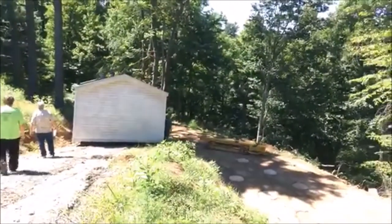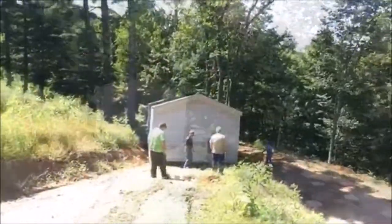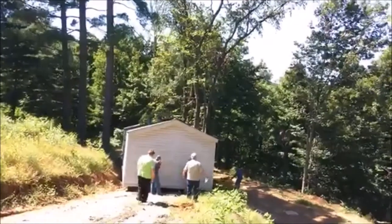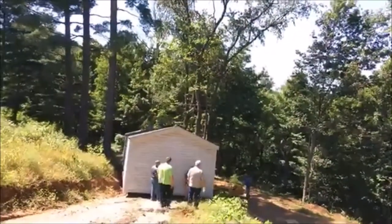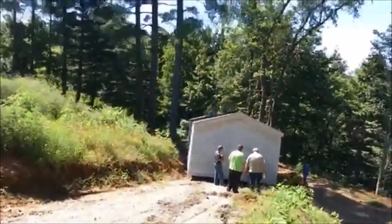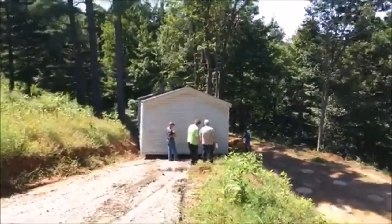And it's beautiful. Yeah, they're trying to take it straight back into the woods there. That's level. They're trying to go in as far as they can so then they can back it up the other way. But getting it around this last bend.